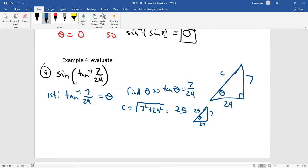All right, so while we can't actually find out the angle, we can't find theta literally without a calculator. I would need a calculator to find out this angle, which I'm going to start showing that, I guess, after this problem.